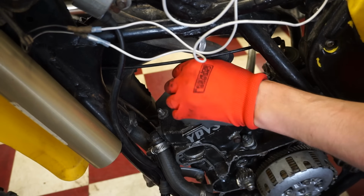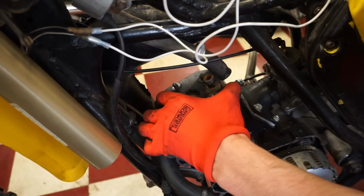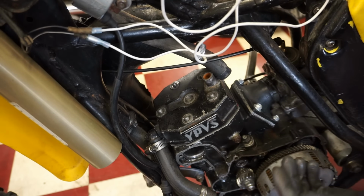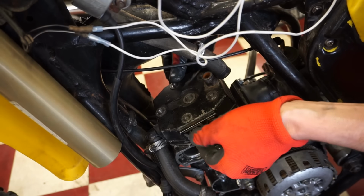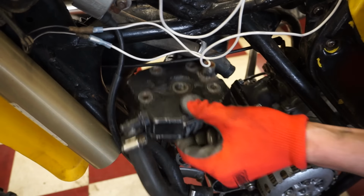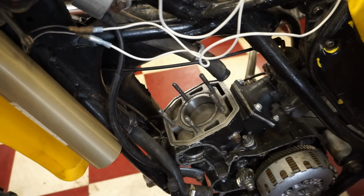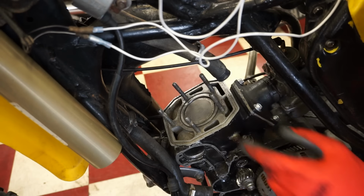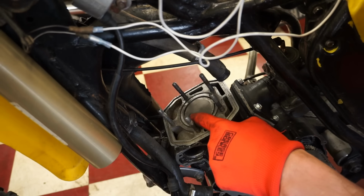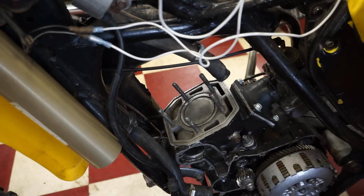See what this piston looks like. It's coming off. Is it missing the head gasket too? Yeah, it's completely missing the head gasket. So this thing was torn apart before. What the heck? No hole in the piston, but look at that. I think it's the wrong size piston in there. Way too small of a piston for this bore.